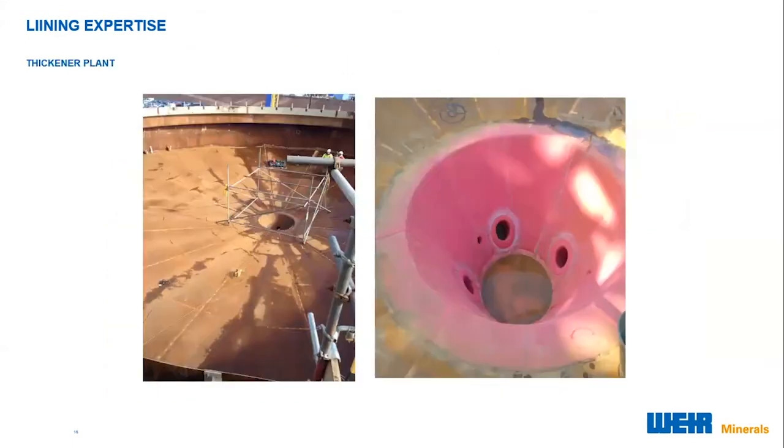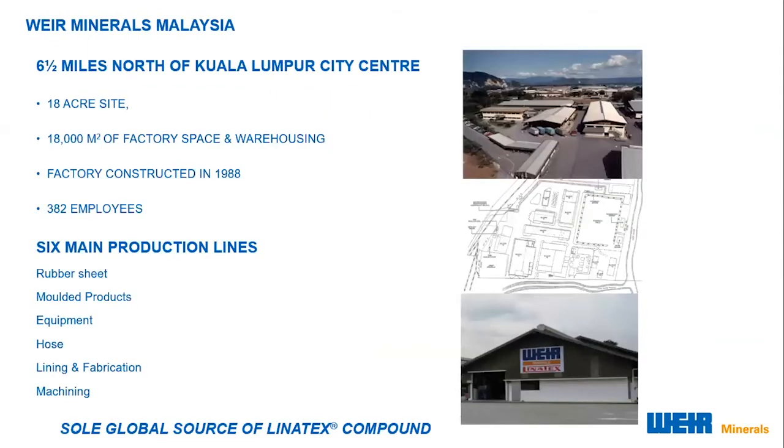And this is a thickener plant where the vast majority of the abrasion is on the outlet of that thickener settling tank. So the outlets are covered in very high abrasion resistance Linatex. And just to give you an idea of the added advantage of Linatex, we're manufacturing in Kuala Lumpur. It's the only site at the moment that the rubber is manufactured in. It's an 18-acre site. We've got 6 production lines there for sheets, molded products, as well as hose and mainly the rubber manufacturing.